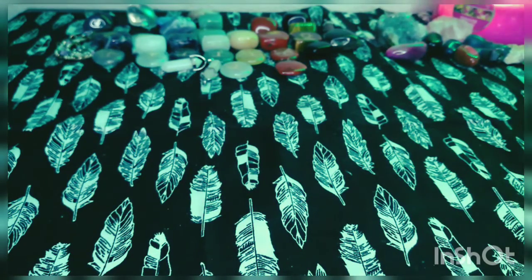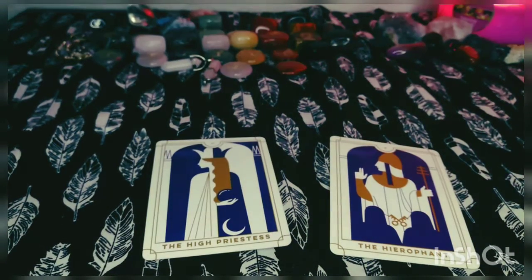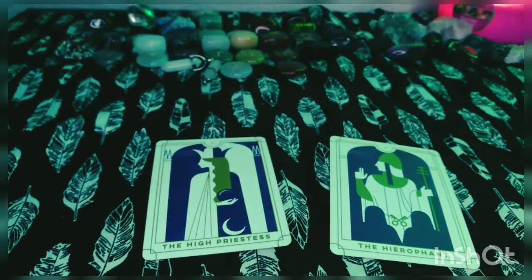Okay, now we have the High Priestess and the Hierophant. And you might say, how would these two tell a story? Well, the High Priestess, once again, like the Empress and the Emperor, is a very high position in life. And the Hierophant is also the same way. So I feel like the Hierophant and the High Priestess kind of balance each other out.